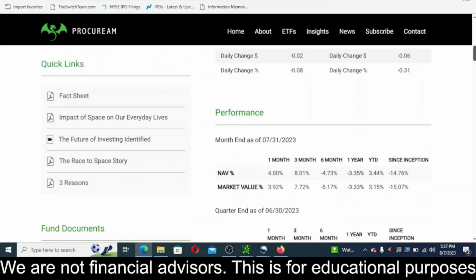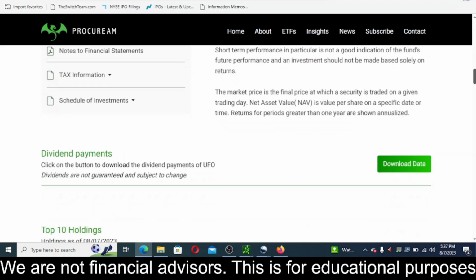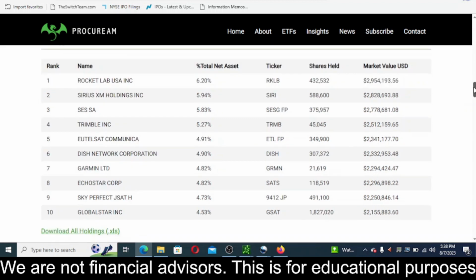So let's take a look here about some of the holdings. This is for the top 10 holdings as of August 7th. We got 6.2% is Rocket Lab, or RKLB. We got Sirius in there. We've got Trimble. Dish is in there. Garmin is in there. EchoStar.